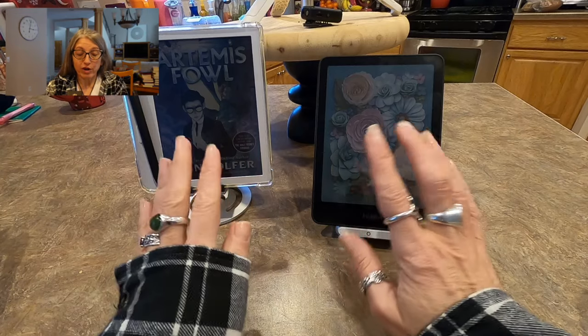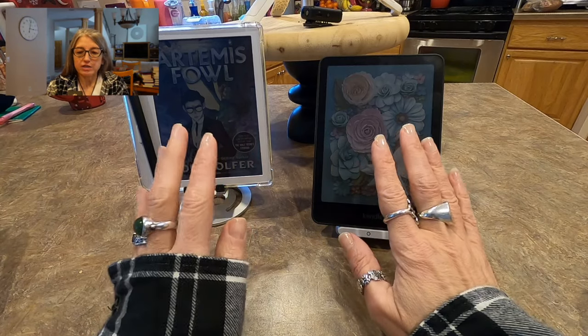So, but they are equally waterproof, and I think that's it. So now let's get into some specifics. Let's talk about the form factor of the thing.